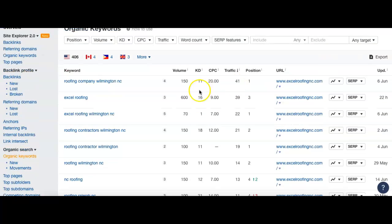So I want to take a quick look at their keywords. We'll talk about the different kinds. The second thing you see here is Excel Roofing, which is their company name. 600 people do search them by name every month, and for that, they are in the 3rd position. We talked about how there are 10 results per page, so if you want to be on the first page, you just have to be in the top 10. For Excel Roofing's name, they are in the top 5, so that's even better. And of course, they're on the first page.